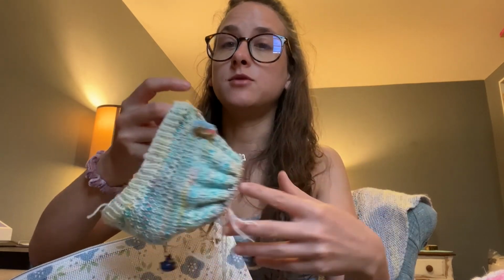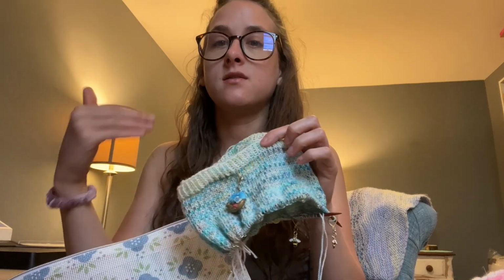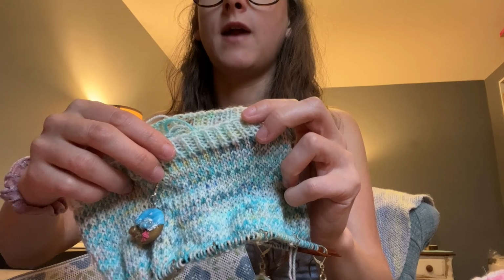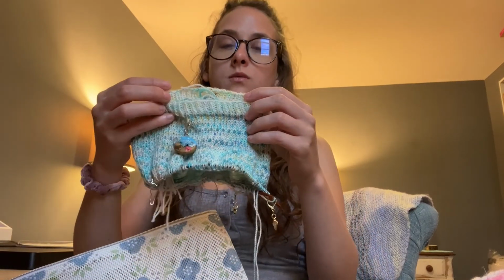Or actually mine might be main color. So there is one option where you can hold a main color the entire time and switch between another couple of them, but you hold the one throughout and then every other row you cut and switch the other ones. And that's what I'm doing. Boardwalks and Beaches is being held throughout, and then Carousel and Saltwater Taffy is every other row, or round rather. So I really like it.